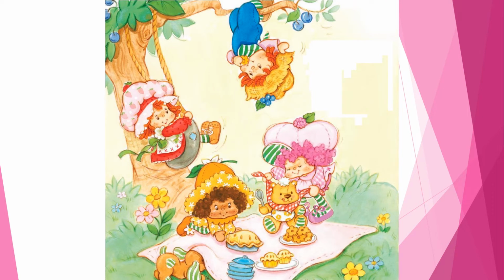These are the first dolls offered in the original Strawberry Shortcake toy line, known as the Magnificent 7+1. These characters would feature heavily in the original Strawberry Shortcake merchandise and artwork.